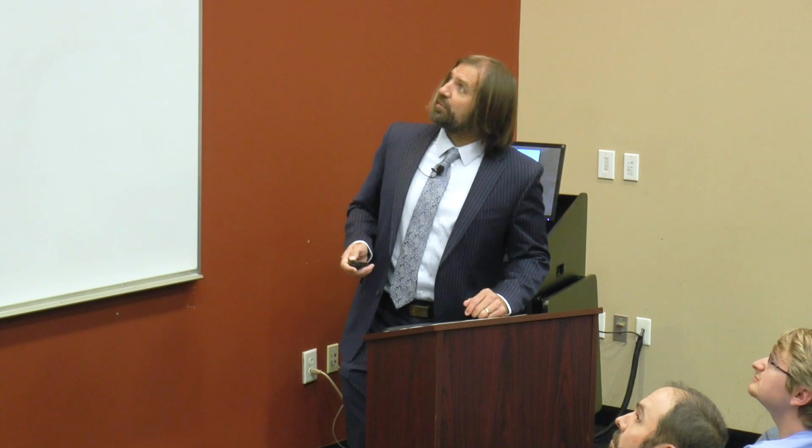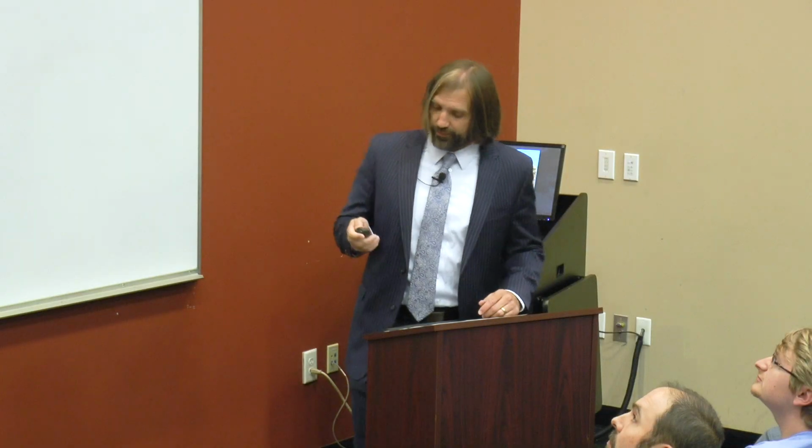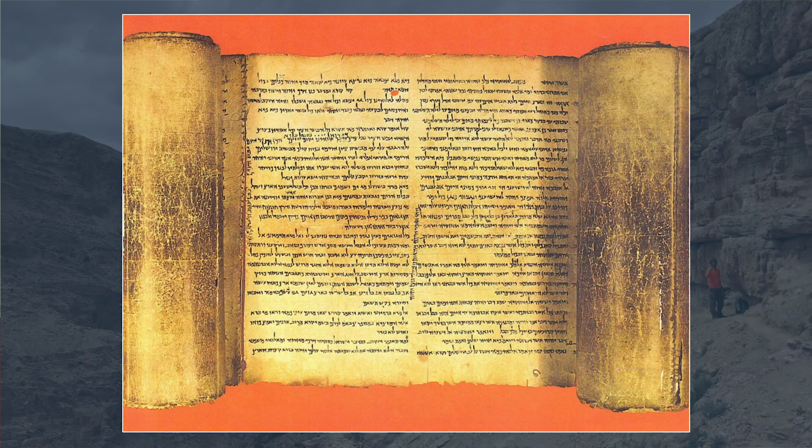Perhaps one of the most well-known is Cave 1. The initial discovery is there. The rock was thrown into that little bitty hole right there they crawled into. Perhaps one of the most well-known scrolls is 1Q Isaiah A, also known as the Great Isaiah Scroll. This is the only complete copy of a biblical book found among the Qumran caves. And it's the oldest extant copy of the book of Isaiah that we have today, dating to around 125 BC.